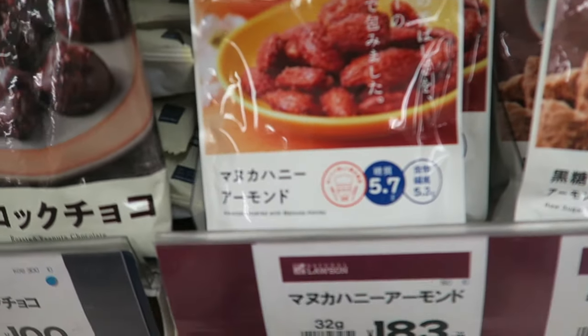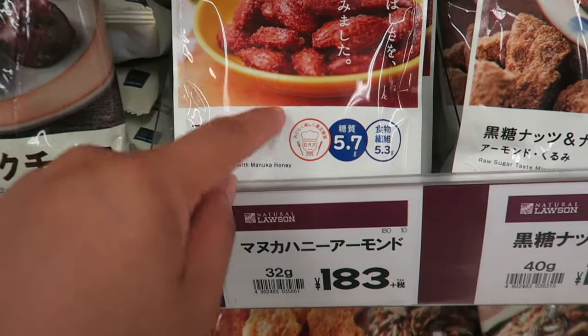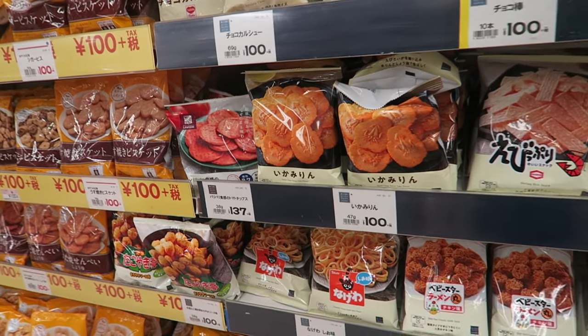Alright, so we're down to 21 something, so she has to buy some dessert or some sweets, so we're trying to see what can fit in the budget. And we're almost done. I don't know what else we're gonna do. Almonds and manuka honey. Oh my gosh, my favorite. I love this. You guys are wondering what they have.